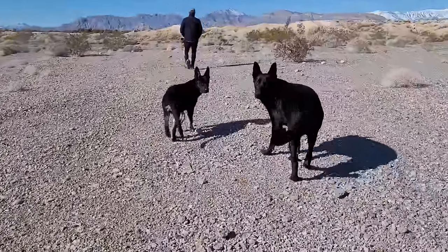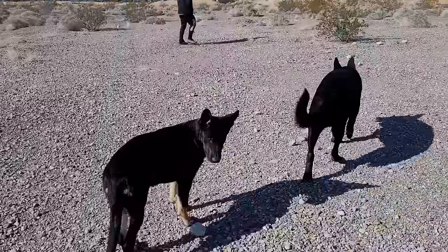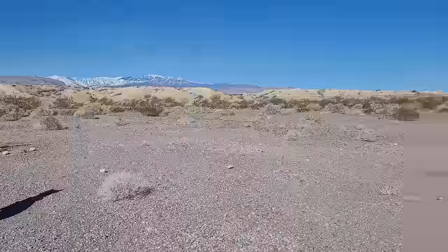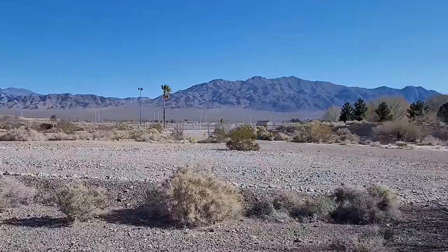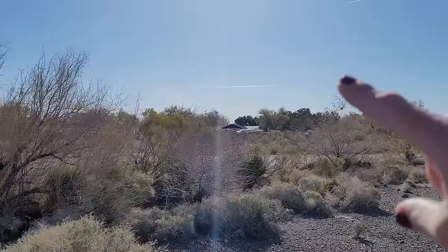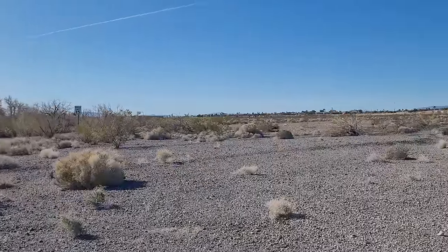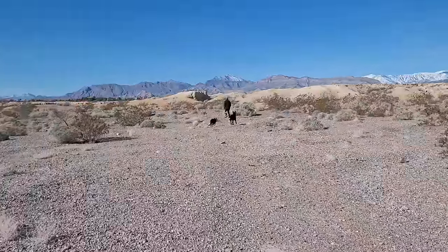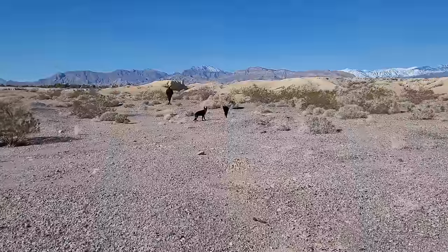Bit cold and windy today, folks. But we are over here at Floyd Lamb Park. It's a massive park here in the central north of Vegas. Great for mountain biking. Over there is a big lake with ducks and geese and peacocks. And we run the dogs every morning over here. They absolutely love it. Look, they're waiting for me.